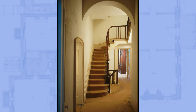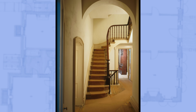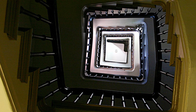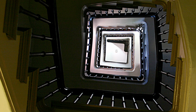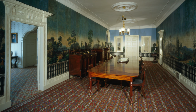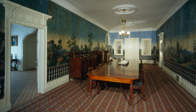Entering the home through the stair hall, our eyes are directed towards a curving staircase with simple but elegant balustrade. As we look up, we can see the stairs tightly spiral about a void towards the top of the tower. The dining room was finished out with elaborate murals to decorate the walls and ornate door surrounds.